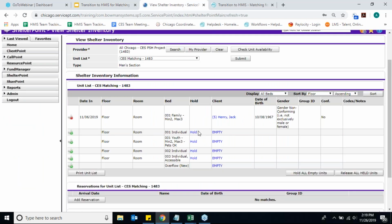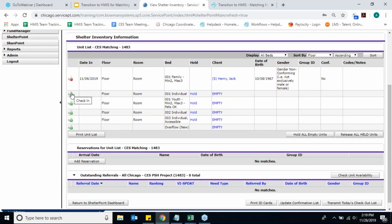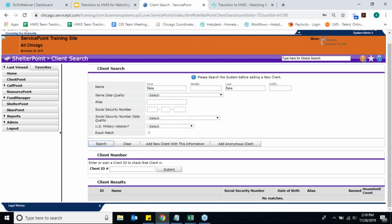So what that looks like is, in a perfect world, we would be able to put a hold and not have that unit show up on the list. Unfortunately, that wasn't possible for our reports. So what you have to do, and keep in mind, I'm in the training site, so I actually did not put all of these fake clients into the training site. I'm just going to find any fake client. So essentially, what you're going to do is just find the fake client of the IDs that I listed.